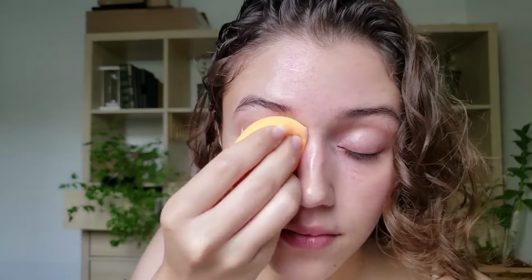I don't know if you can tell on camera, but it's like breaking up right under my eye, and I don't know what to do about that. I may have put on too much primer, maybe. Let me try to fix it with my fingers. It tends to do the job, but let's see.